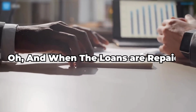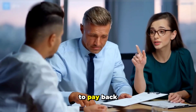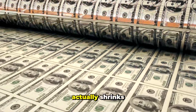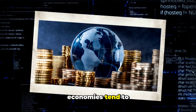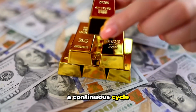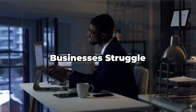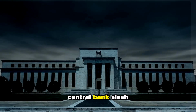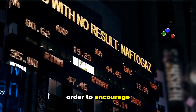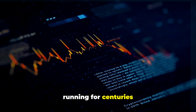Oh, and when the loans are repaid, the money that was initially created just disappears. Yep, if you were to pay back your loan, the money supply actually shrinks. This is why economies tend to slow down when people stop borrowing. And for a healthy economy, a continuous cycle of borrowing and repayment is crucial. No debt, no money. Businesses struggle, jobs disappear. Central banks slash interest rates in order to encourage more lending. It's basically an endless loop, and it has been running for centuries.